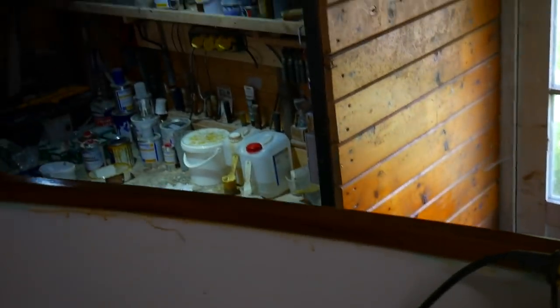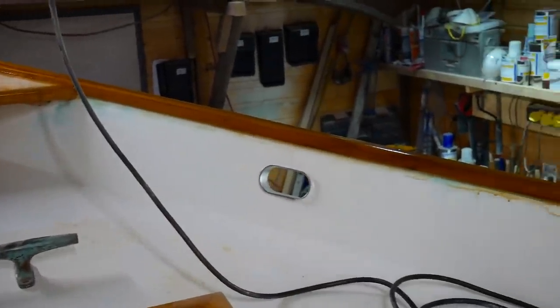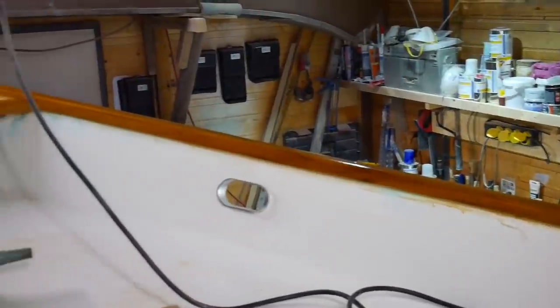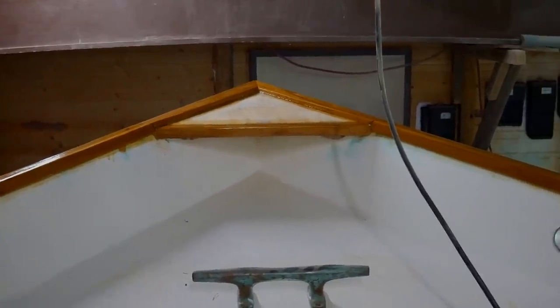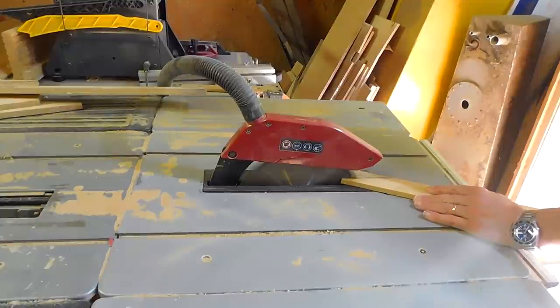You may also notice I've got five coats of varnish on now, and just spin back round. I've taken the masking tape off, and the next job will be to get the white paint tidy up to that cap rail, and then finish the varnish off after the white paint is all done and tidy. But that's looking very nice, I think. Coming on well. Pleased with that.